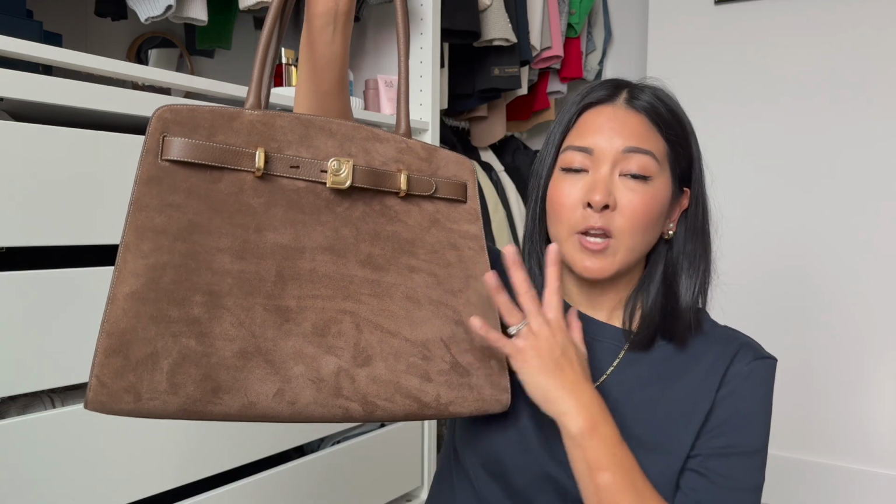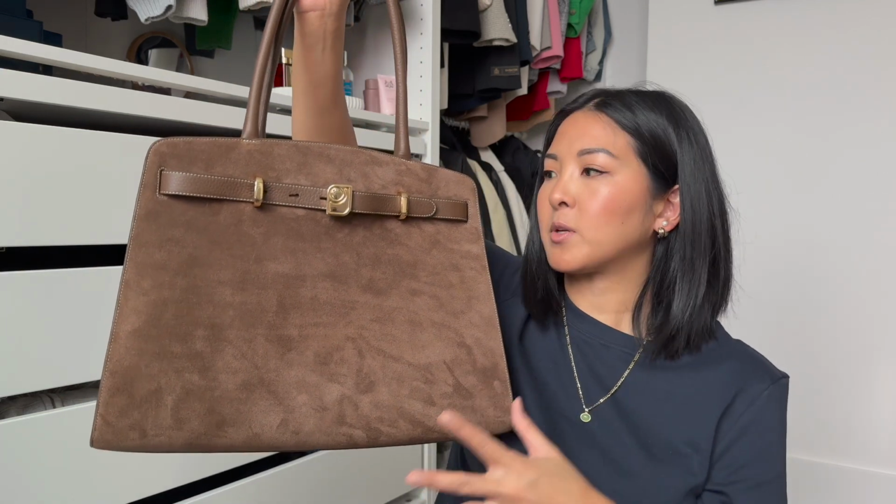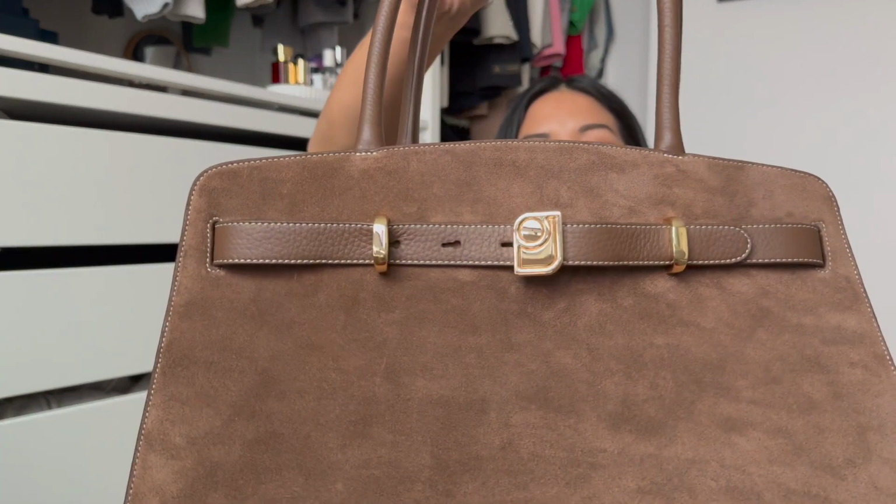So let's talk price point. Here in Canada, this is $700. And again, this is an all leather handbag, leather from Italy, crafted in Morocco. The stitching and all the details, impeccable.